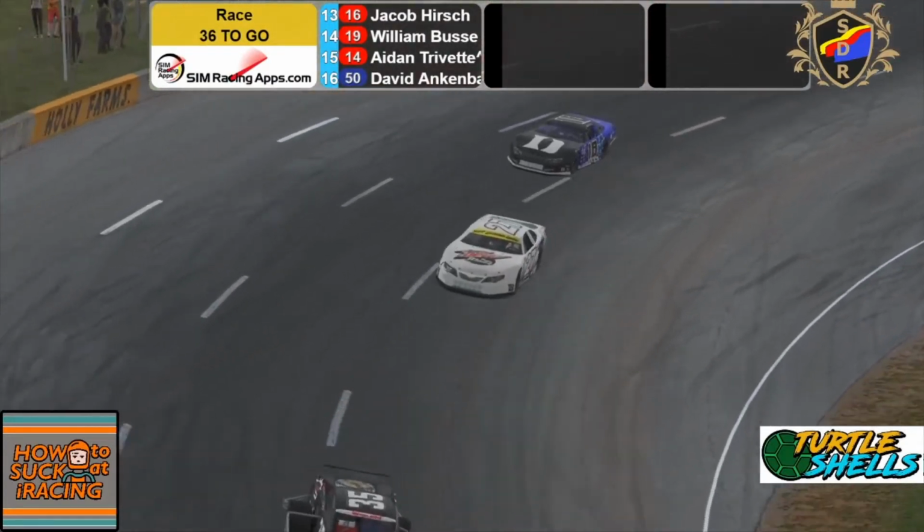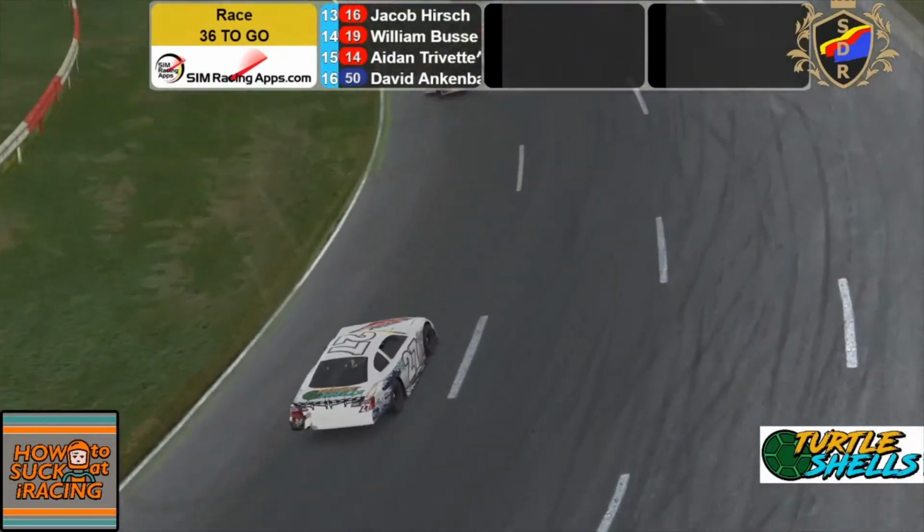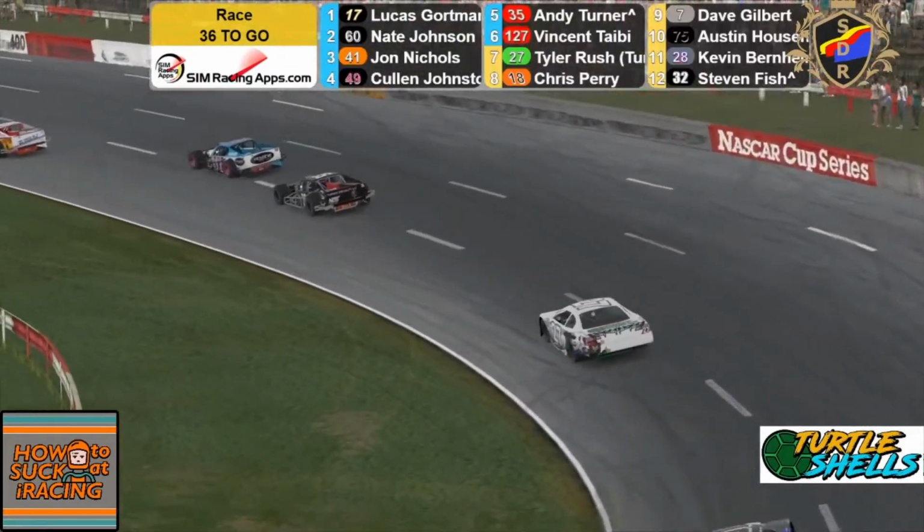And we see Tyler the Turtle Rush back up in front of the super late models yet again. This is actually becoming a very familiar sight.